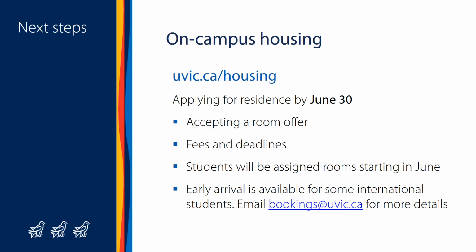Generally, students will start getting room assignments at the beginning of June, so make sure to keep a close eye on your email in the following weeks, as you may be contacted by the Resident Services Office. For those of you who are coming from international destinations, early arrival might be available for you, and if you have any questions about setting this up, please email bookings@uvic.ca for more details.